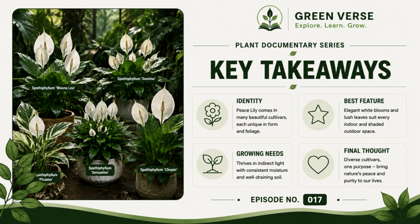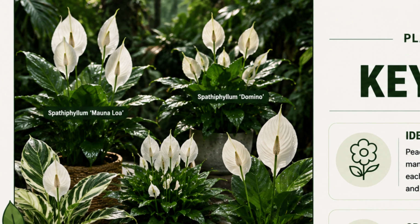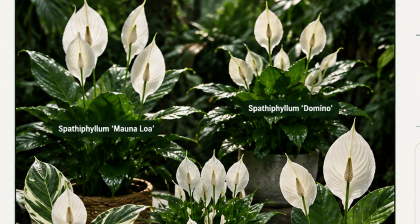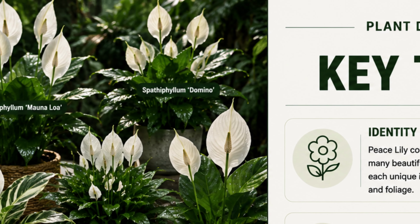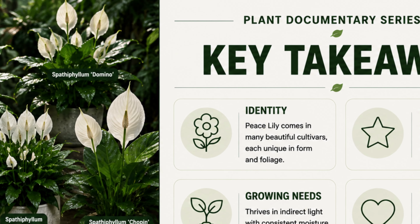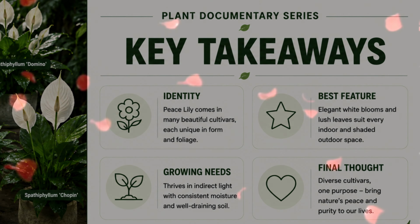Peace lily is admired for its elegant white blooms and lush green foliage, while maintaining the same graceful beauty. With bright indirect light, consistently moist, well-drained soil, and proper care, peace lily remains one of the finest indoor ornamental plants, bringing peace, freshness, and natural beauty into our lives.